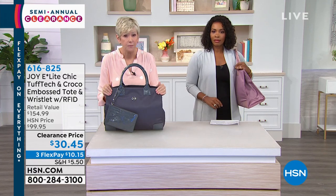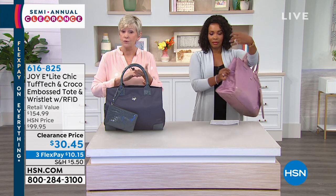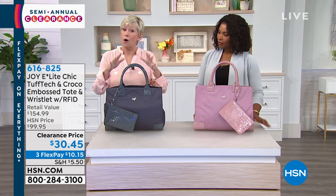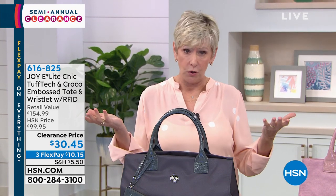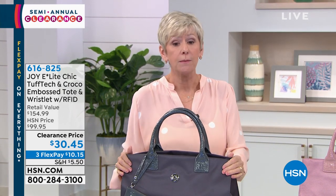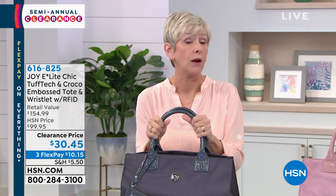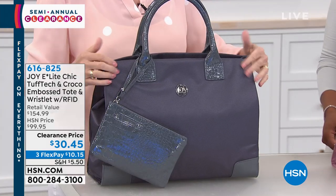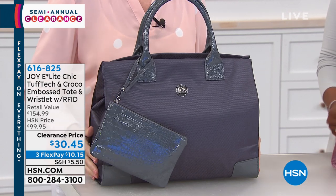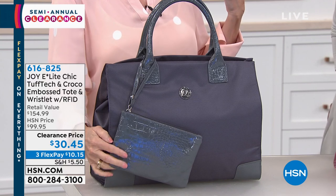It's made of tough tech material, which means it's super duper durable, puncture resistant, abrasion resistant, water resistant. All the big designers created totes for the ladies who can. You know who I'm talking about. Then Joy got together to create something for you, a tote that's inherently lightweight but super duper durable, with all the organization. It is all over RFID protected. You've got that gorgeous croco embossing, just like the luggage we were talking about.